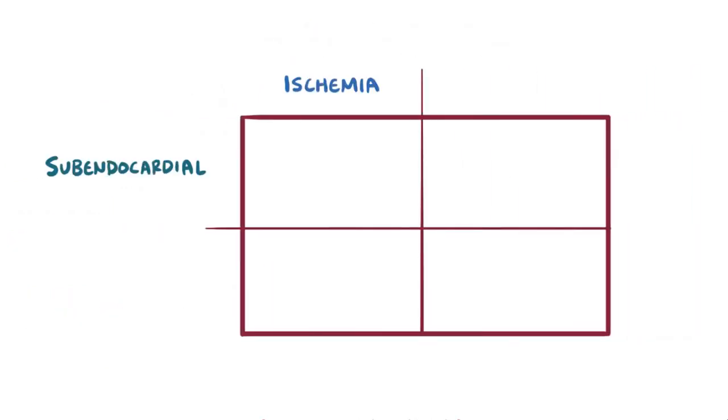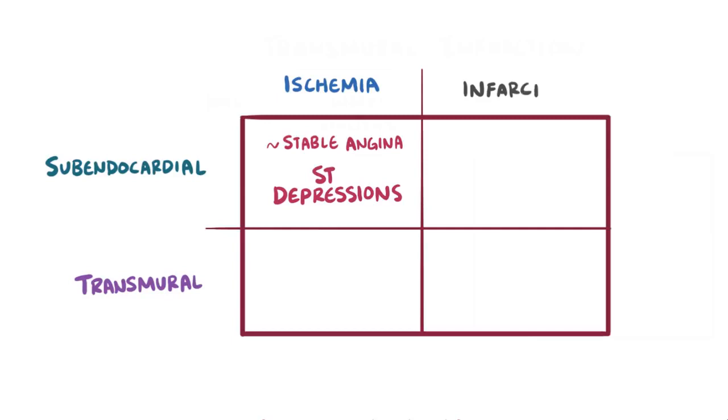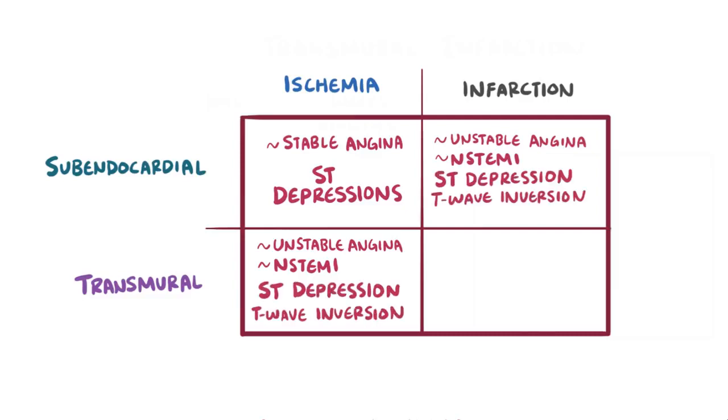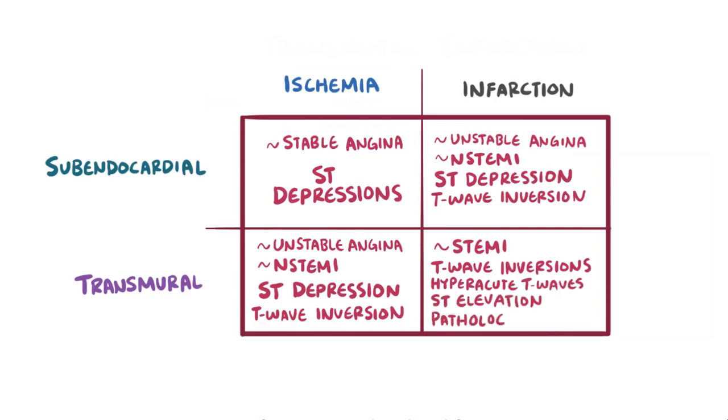Alright, as a quick recap. Subendocardial ischemia can reflect stable angina and can cause ST depressions. Transmural ischemia and subendocardial infarction can reflect unstable angina and N-STEMI, and can cause ST depressions and T-wave inversions. Transmural infarction most often reflects a STEMI, and causes T wave inversions and hyperacute T waves, as well as ST elevation and pathologic Q waves.